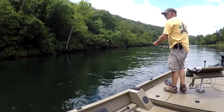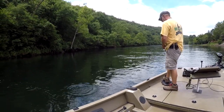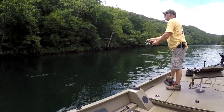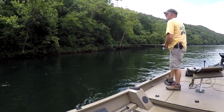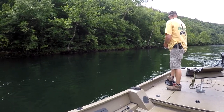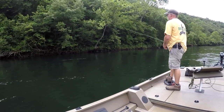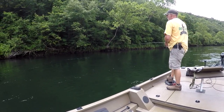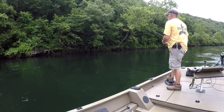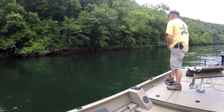All right, back to white. See if we can't lose this one. Closer, I can see that white jig just sinking and sinking and sinking. They're supposed to turn it up to 4 units at 2 o'clock for a little while today. Boy, that was a thump. That line just jumped. But I didn't catch anything.